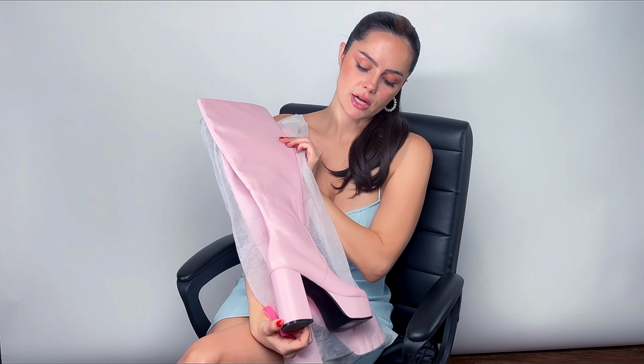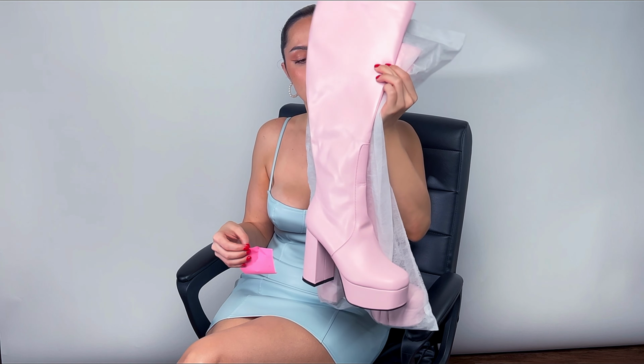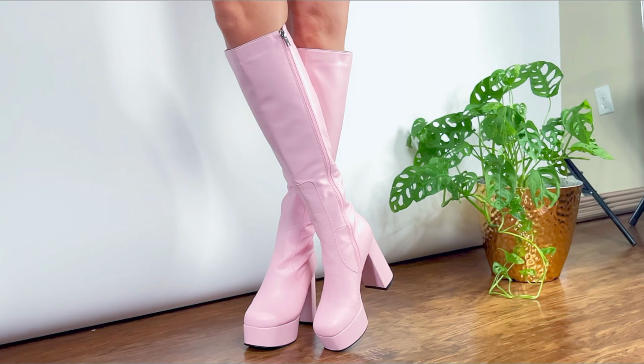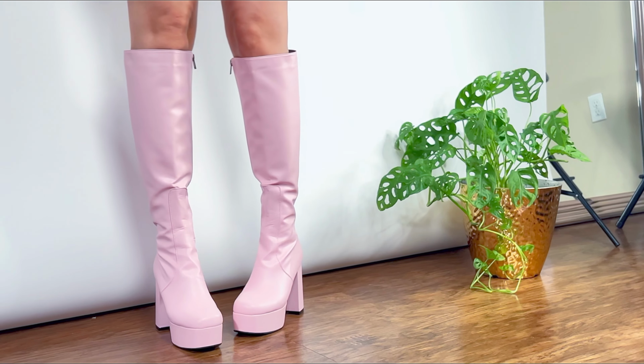And then the last set here, oh my gosh, these pink boots are to die for. They're more like blush pink. They're very light, beautiful, matte. And these ones are called What a Showdown Knee-High Platform Boots. So I cannot wait to see what these look like. So let's move on to our beautiful pink knee-high boots.